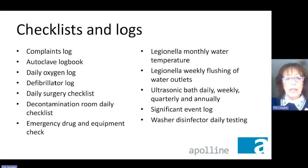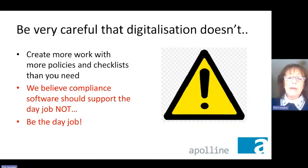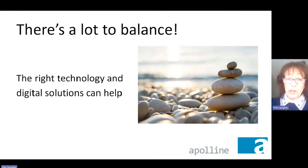Digital checklists and logs can be really, really helpful. Obviously, if the digital checklist is mobile enabled, then it makes the job of the person doing the checklists much easier. Do, though, be very careful that digitalization and automation don't create more work with more policies and checklists than you need. At Appline, we believe very strongly that compliance software should support the day job and not actually be the day job. So it should enable you to get on with other things that are a priority in the practice, like, for example, caring for patients and the team. So there is a lot to balance, and the right technology and digital solutions can help.